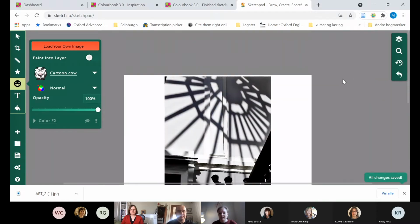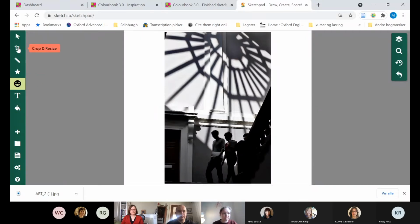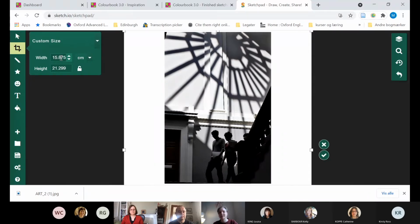Actually, I'll just show you that I'll crop and resize the whole picture, because I've already done this, so it loads in the format that I want. But if you click on centimeters, then you can see that it's 15 by 21, which is what we want for our book. So just make sure you resize this, but it will also be in the handbook if you can't remember it.